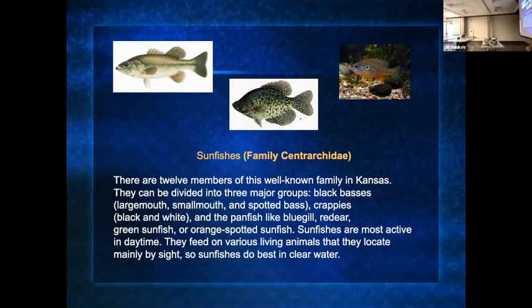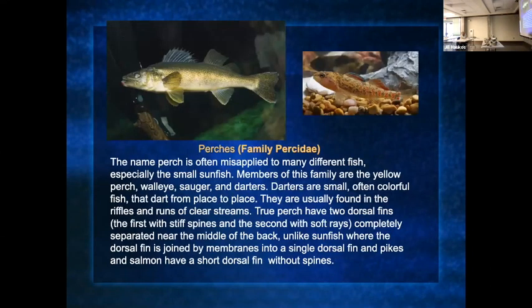So if you're going out diving somewhere, especially some of the pits in Southeast Kansas, that's what we would do. I was down at Pittsburg State, and we would dive in the pits down there, and you could watch the sunfish guarding in there. It's pretty cool. So, okay, let's move on to the last family, the perch family.